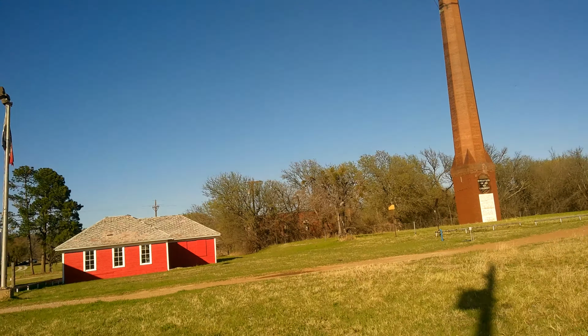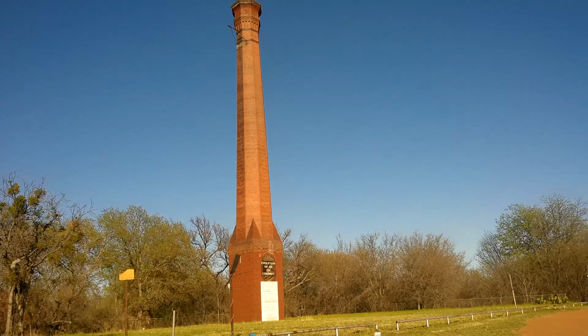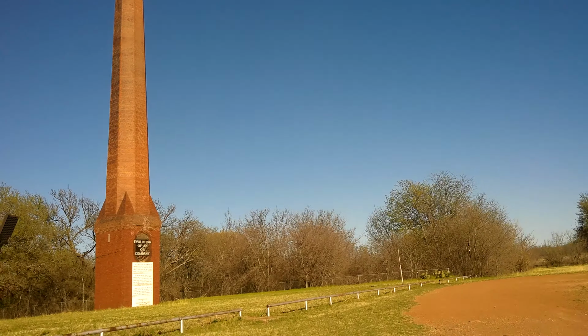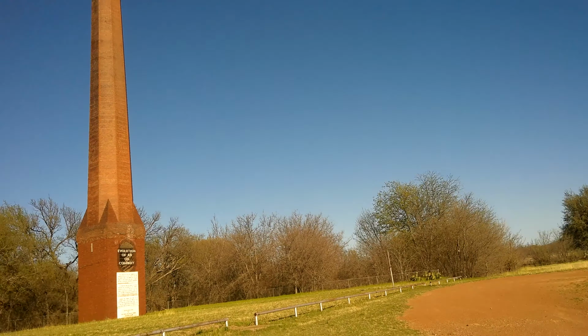The foundations over here, all the buildings are gone. There's some foundations left, and then only remnants left over here. There's one building over here which was the water department for the town, and then this smokestack right here was left from the actual plant. We'll go over here and read what it says. It's got 1908 on it.